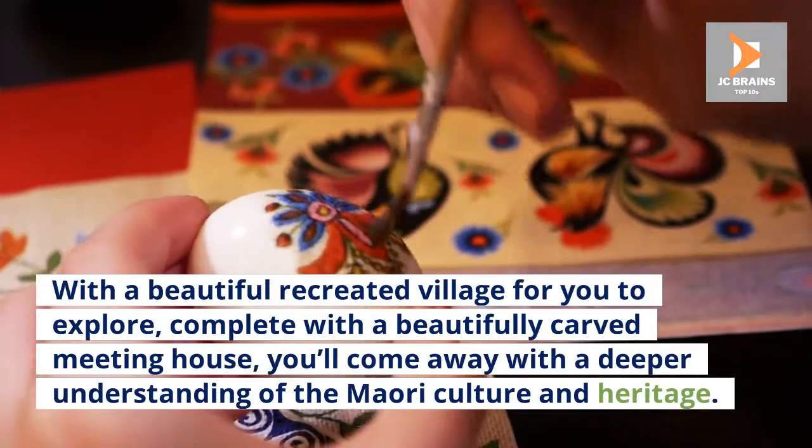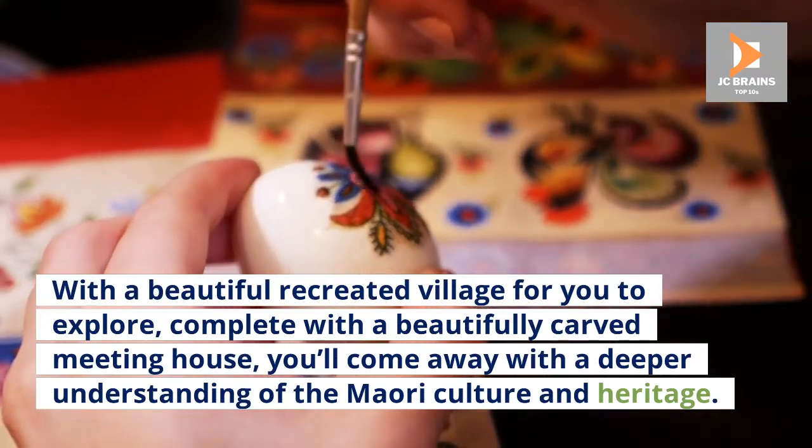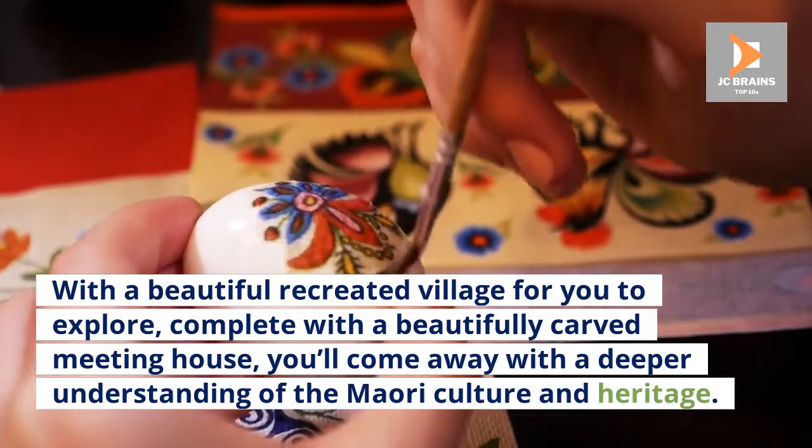With a beautiful recreated village for you to explore, complete with a beautifully carved meeting house, you'll come away with a deeper understanding of the Maori culture and heritage.